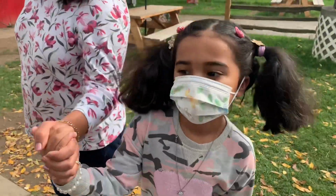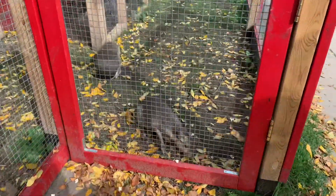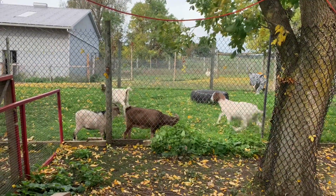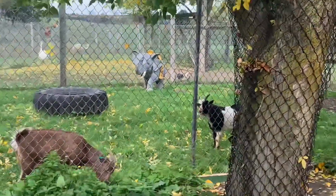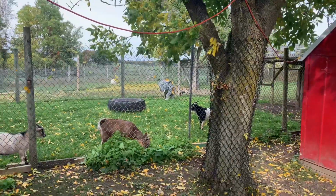So, Serrah, what are you watching here? What are these? There are goats there, Serrah. Yeah. Goats. They're goats only, right? There's a toy elephant also there. Let's zoom in. Let's see. Oh, I can see that. Come, let's go.